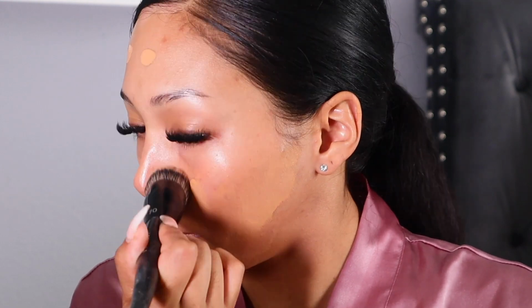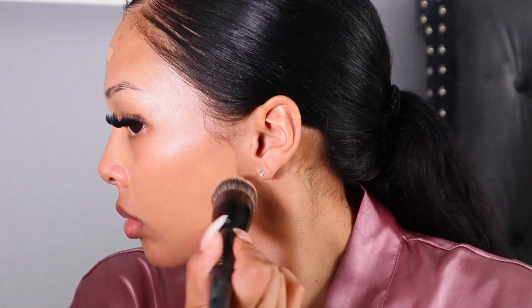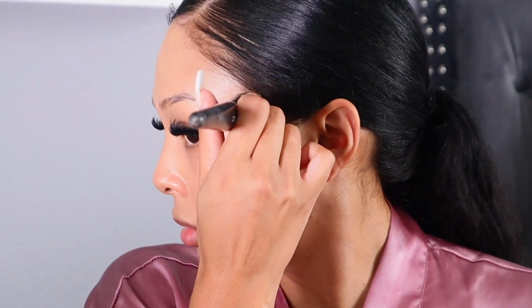I'm also using the Sephora 70 brush. You guys know I love this brush. It's so amazing at blending foundation. I like to use it in a patting motion so it doesn't leave any streaks. And I feel like it's really good for acne-prone skin as well, so you don't push any product into your pores.